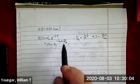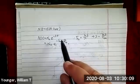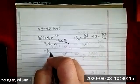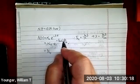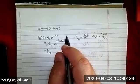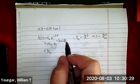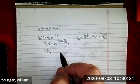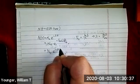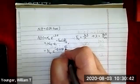Okay, so all I did was take the ln 2 over T1/2, which is what this was, and stuck that in place of lambda. Now I'm going to do another neat trick. When you multiply two things in an exponent, that's basically the same thing as raising a power to a power. So I could actually, in principle, call this e to the negative T over T1/2 raised to the ln of 2 power. But that's not that helpful. The main thing I'm going to do is say this is negative 0.693 times T over T1/2.